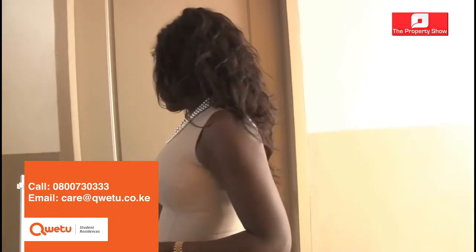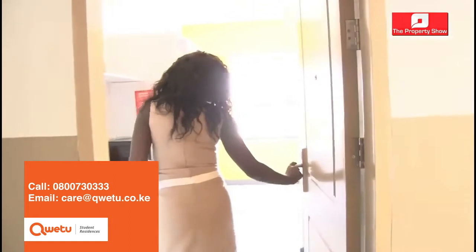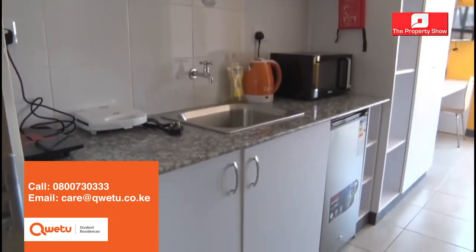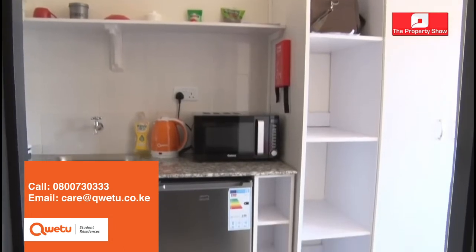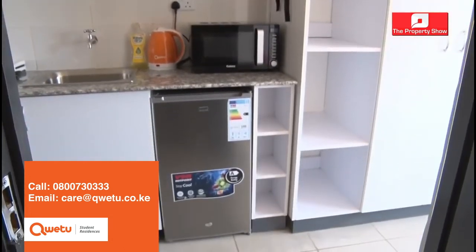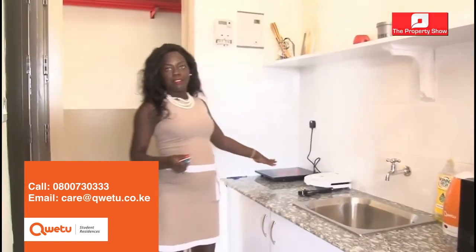So for each room, we have a key card access. You would have to have a key card to access your room, otherwise you cannot come into the room. So I will show you our premium room. The room comes with several other amenities, which are our standard fridge, the microwave, a hot water kettle. We also have an induction burner, which is safe to use.